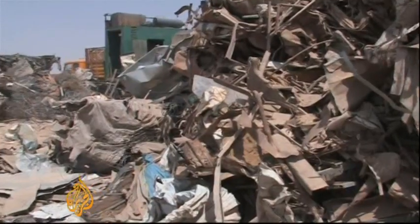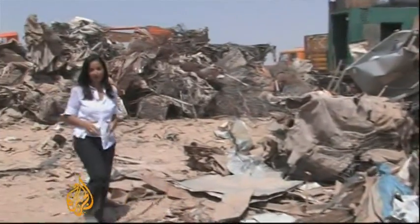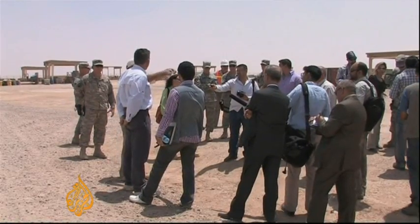The U.S. military and Iraqi authorities say they're aware of the improper disposal of hazardous waste locally. Both have launched investigations into the issue. But the fact remains that sites like this one continue to operate with no safety measures whatsoever, despite the military's intentions and efforts.